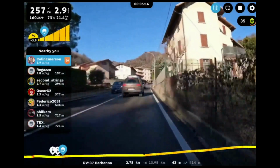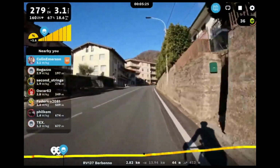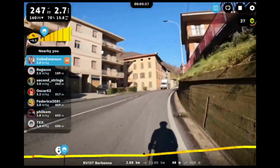My cycling's been hit and miss lately. I'm a true believer of riding every day. I just took 3 days off, rode yesterday, so I'm just kind of getting back into it.